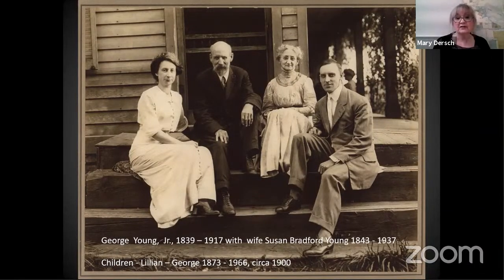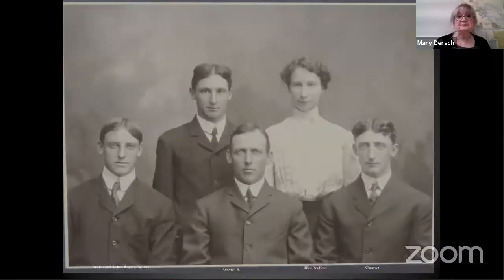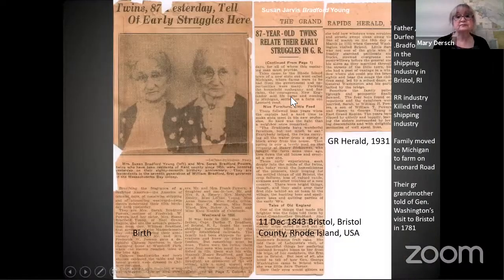Way back when, so it would have been back before 1917, he's sitting on the porch here with his children, Lillian and George, circa 1900. And we have old photos of the George Young family. So we have George Jr. right, sitting in the front here, and his sister Lillian, and brother William and Clarence.